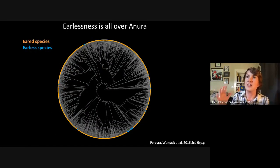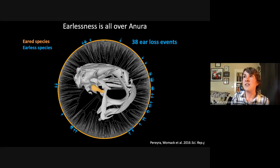So to visualize this, here I'm showing you a tree of life of frogs. This one contains a few thousand species of the more than 7,000 currently known. And on the edges here, we have colors. The orange represents species that are known to have a middle ear, and the blue represents individual species that are known to not have a middle ear. And what's really cool about this is you can see just at a glance that there are a lot of earless species all over this tree. So earlessness has seemingly evolved at least 38 times, and we know there are a lot of key independent lineages that are not represented on this tree, so it's likely many more losses have occurred.